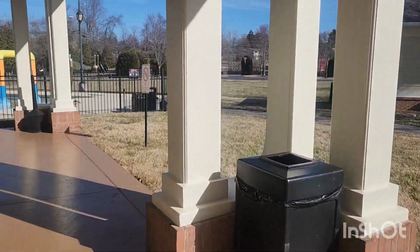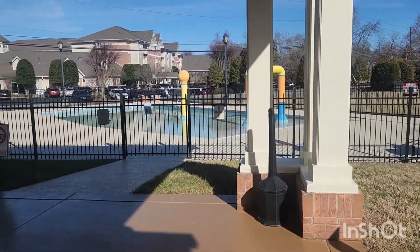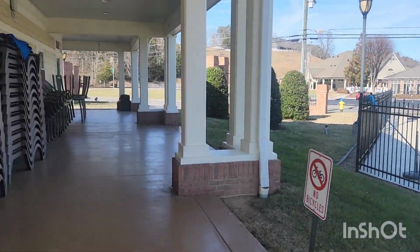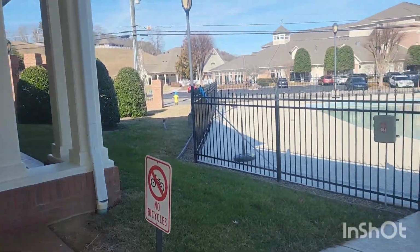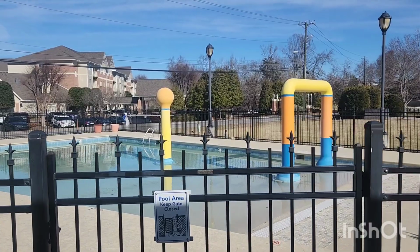And then I'll walk you around this side. The pool is closed right now because it is January, but they do have a nice pool area. And they have another space on this side where they would have tables and chairs and stuff, the lounge chairs around the pool. I'll show you in here.